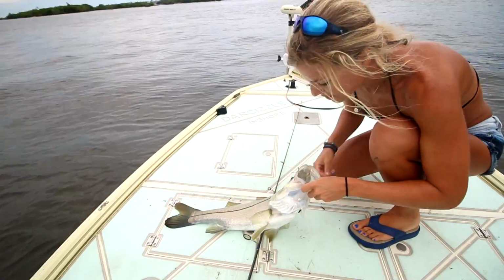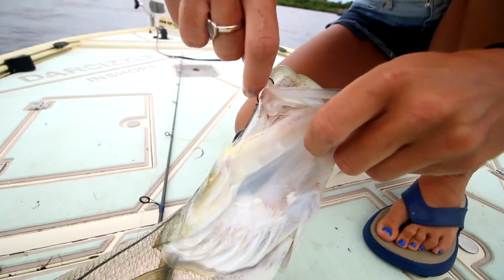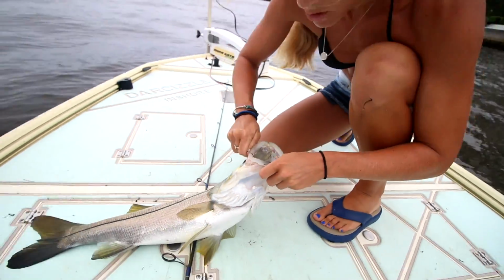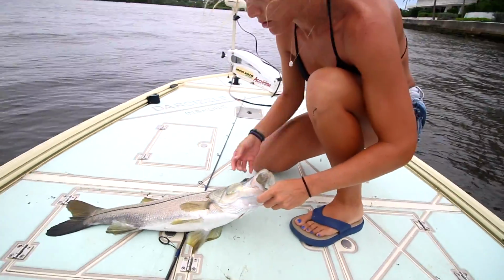I believe he's under slot. I'm gonna go ahead and take this hook out real quick and then release him and catch some bigger fish. Let me get that hook remover. It's in his lip. Hold on. Got it. That was easy. Cool.